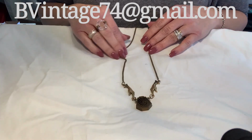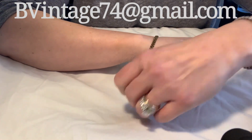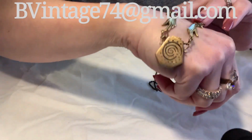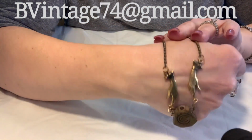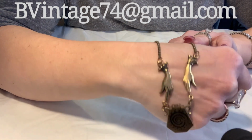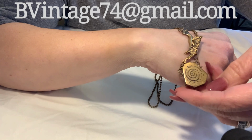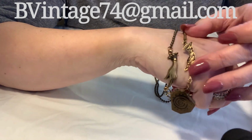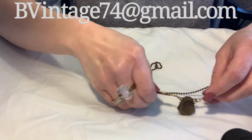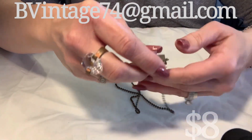Okay, so here is this really nice, almost antiqued gold piece. It's got these Victorian inspired hands holding this pendant here, and then a ball chain. It's more of a bronze color than a coppery color. This is two-sided. The back side of the hands is more hammered, and then the front is smooth. Like I said, very Victorian inspired hands. It could almost even go slightly steampunk as well.